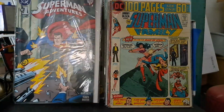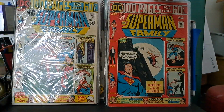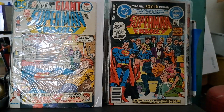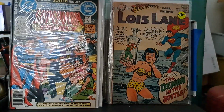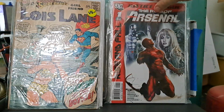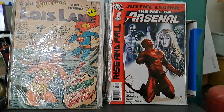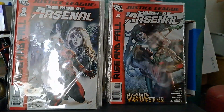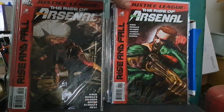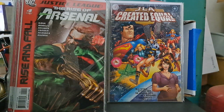Superman Adventures number 1. Superman Family number 165. That's a nice thick issue. And 166. And 172. And 200. And Lois Lane, number 76, in her itsy bitsy teeny weeny yellow polka dot bikini. And here we have Justice League, The Rise of Arsenal, number 1, number 2, number 3, number 4. So that was another one of those multi-packs where we got to chip away at the shipping costs.